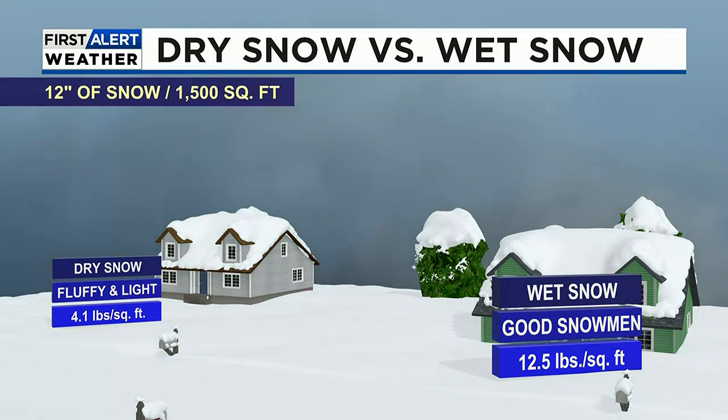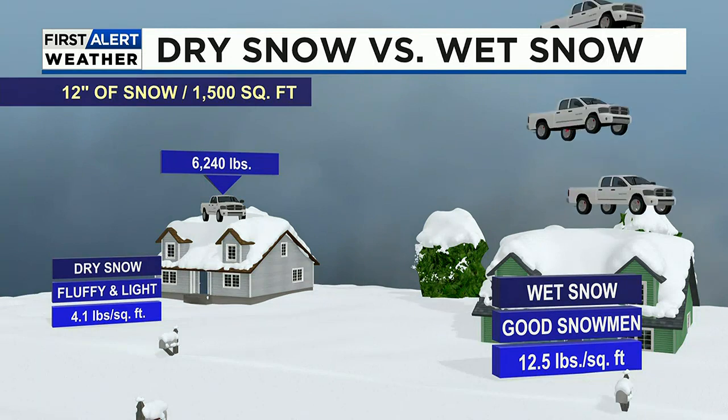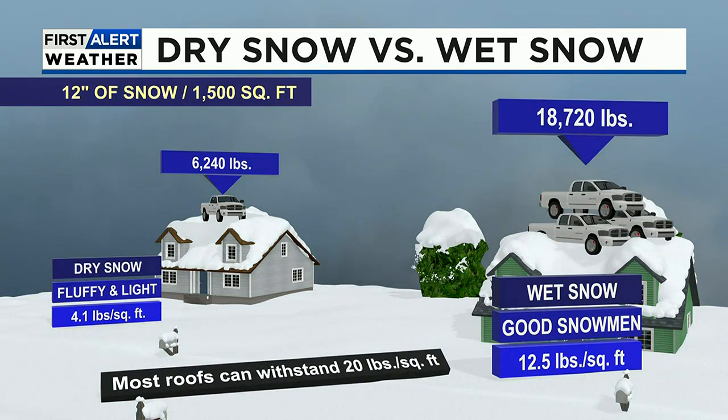And to give you an idea of how heavy this is, if you had 12 inches of snow over a 1,500 square foot home on the roof, that would be like the weight of a pickup truck, about 6,000 pounds. But with wet snow, it would be like 3 pickup trucks, almost 19,000 pounds.